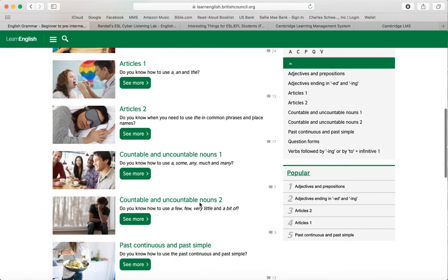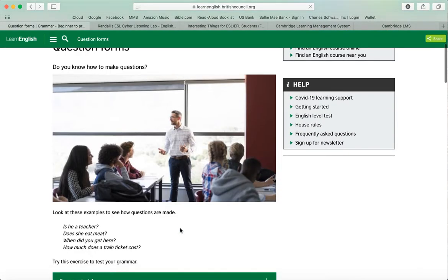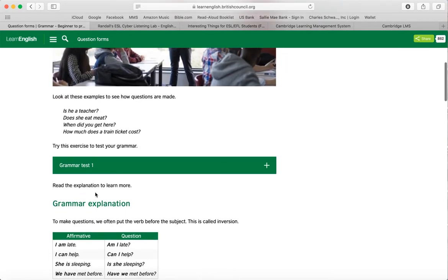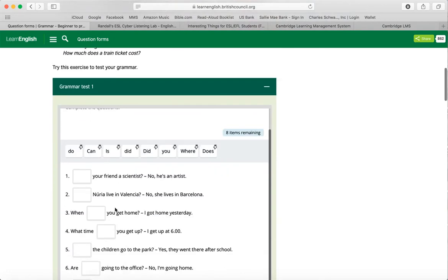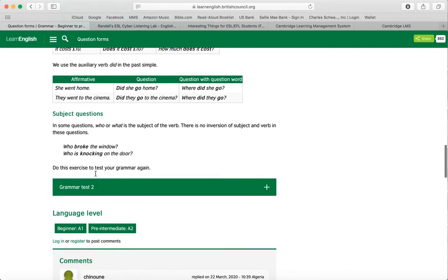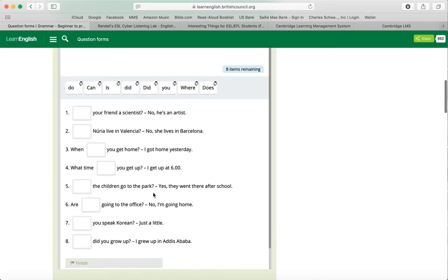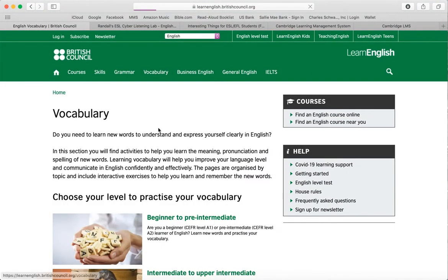For example, maybe we want to work on asking questions. So here are some example questions. Here is a test you can take to see how well you do. And here is a grammar explanation and a final test. And this will help you in areas of all sorts of grammar. Also, you can work on vocabulary.